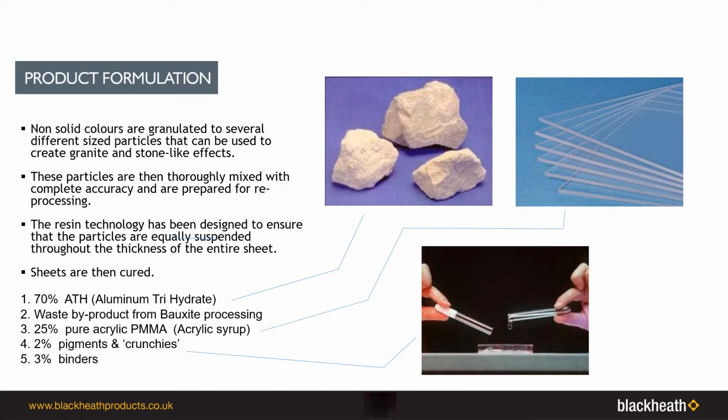So, how is the product made? Non-solid colours are granulated to several different size particles that can be used to create granite and stone-like effects. These particles are then thoroughly mixed with complete accuracy and are prepared for reprocessing. The resin technology that is used has been developed to ensure that the particles are equally suspended throughout the thickness of the entire sheet. The sheets are then cured. We'll discuss this further in the next few slides.